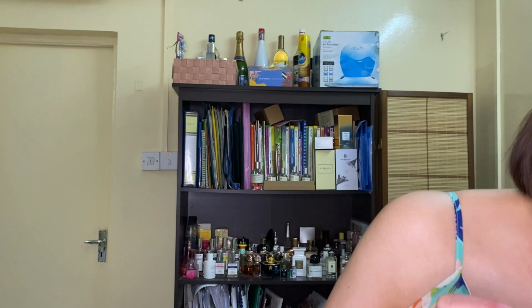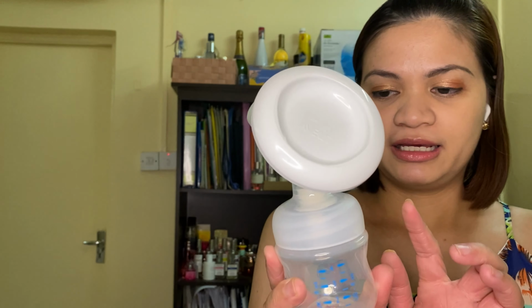Next one, so I mentioned I have 2 electric pumps. What I purchased as a double electric pump is the Philips Avent double pump. And this is my 3rd child, and it's been a dream of mine to own an Avent electric breast pump ever since before. So now that I can, when I delivered, I knew I wanted a Philips Avent breast pump.